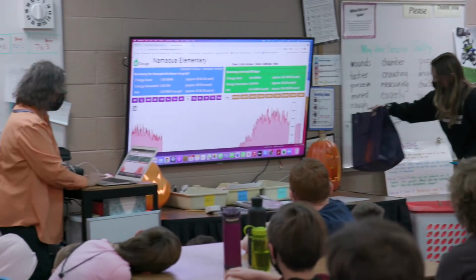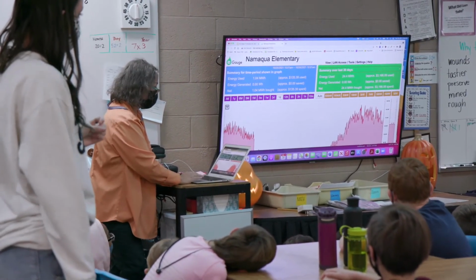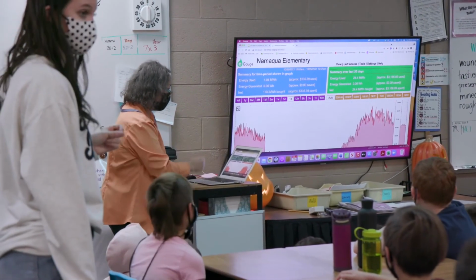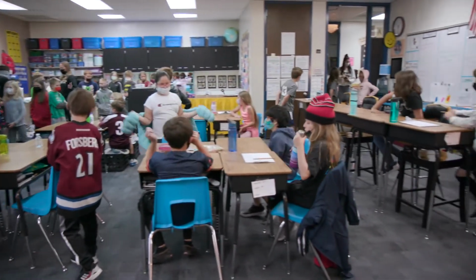Our class had a lot of fun exploring how much energy we're using and how much energy usage was in the summer and the weekends versus school days and the beginning of the year. We're going to try to reduce our carbon footprint by 2030. Then we want to almost have no carbon footprint, so then we can only have renewable energy that won't harm trees or harm the earth.